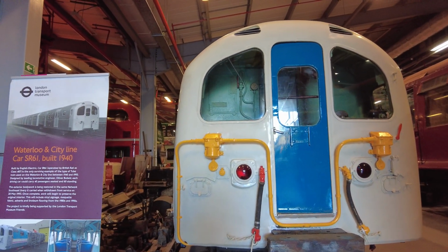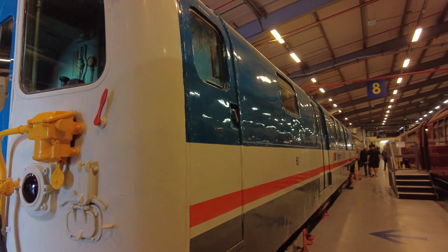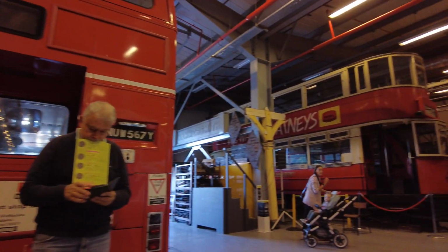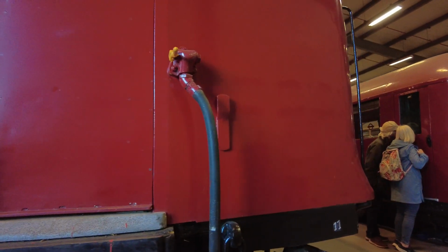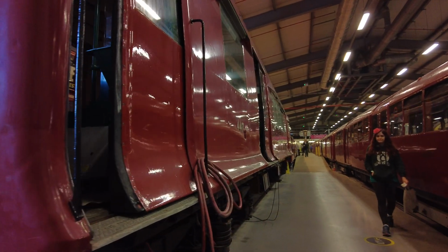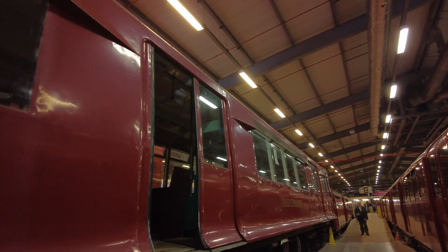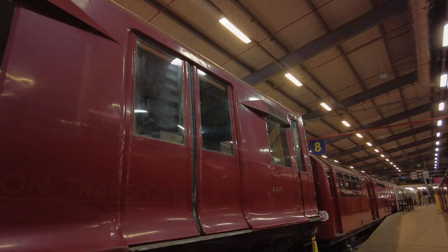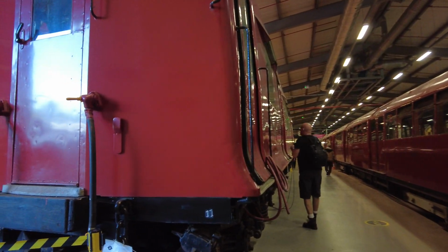This is a 1940s SR61 Waterloo and City Line train. Network South East livery. This one's quite intriguing. It's absolutely huge. Let me see if I can walk around and see what it is. Right, so this is a Q38 stock driving car motor. I read that it dates from 1938.